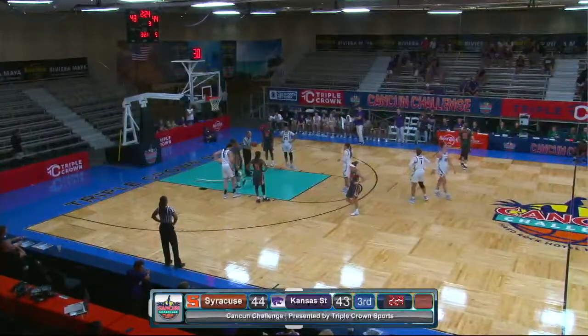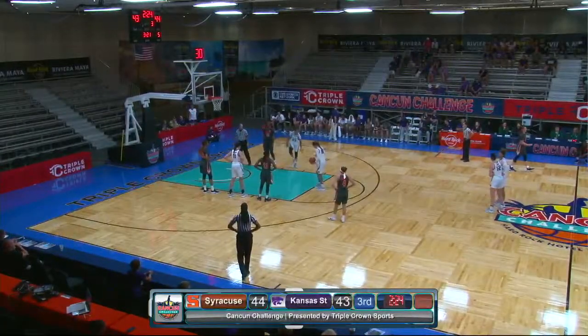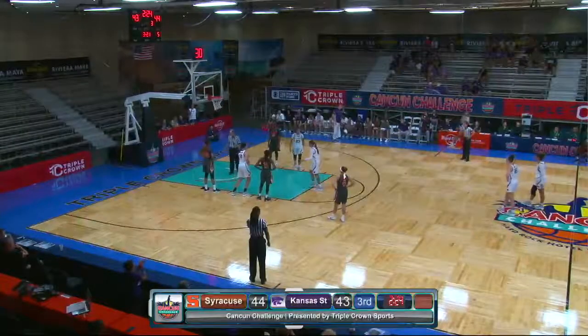Kayla Goff for two. K-State down a point to the 14th ranked Orange, with a chance to take the lead. Goff at the line to shoot her first two free throws of the day. She's perfect on the first.